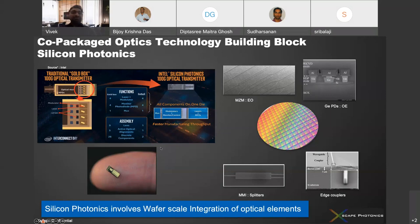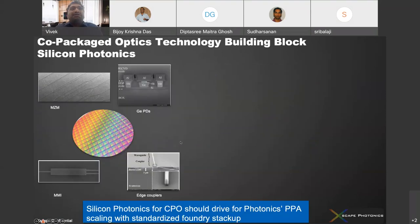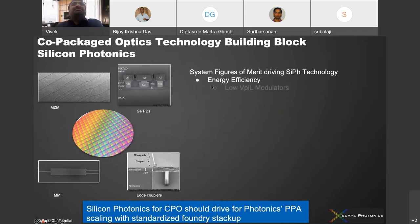So when it comes to a CPO system, let's think about how we focus on silicon photonics technology development, keeping the system level figure of merit in mind. If we want to design for maximizing energy efficiency, the technology blocks that we would think about are highly efficient modulators that consume lower voltage swing, thereby reducing the power. High responsivity PDs that efficiently convert the optical data to electrical data. Low loss waveguides and couplers that translate to needing lower energy for light propagation.